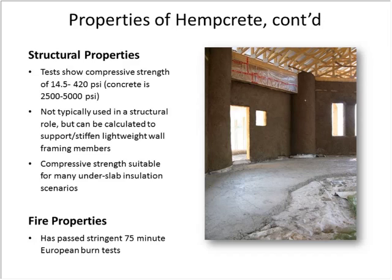Fire properties: it has not been tested to any North American standards yet. We have been able to get our buildings past our very stringent code here in Ontario, Canada, by showing the equivalency of European fire tests. There are quite a number of those, all done to European standards. They're not quite the same as ASTM, but we've been able to show that to building departments, and when they see that it's easily passed 75-minute European burn tests on a number of occasions in a number of countries, all to the same testing standards, that's usually been fine for us to get it approved here.